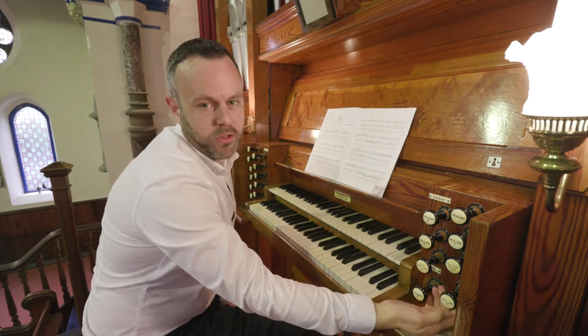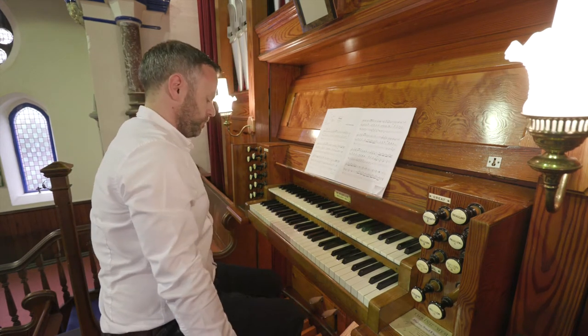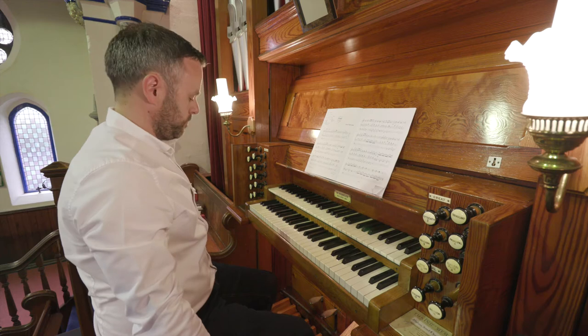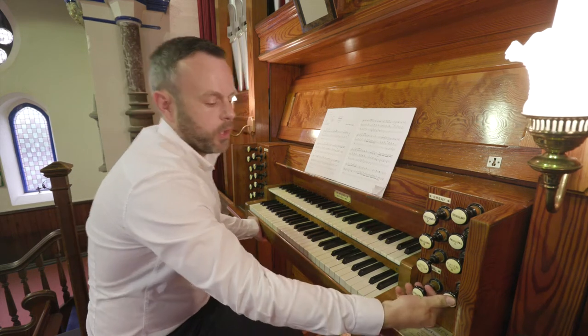Now we have the bourdon on the pedal, and the 16-foot violone.